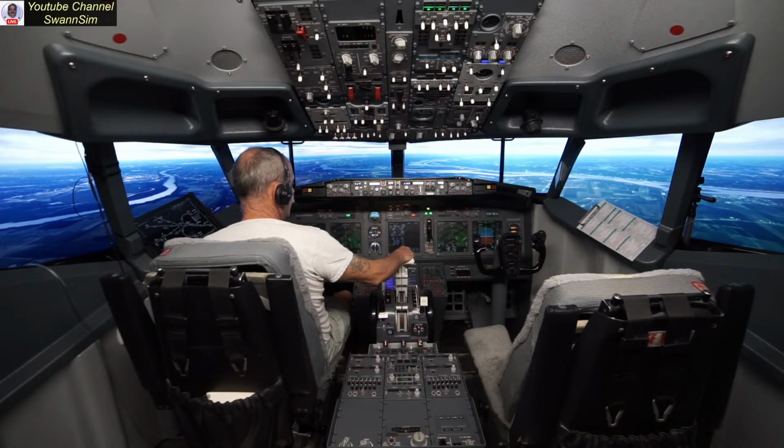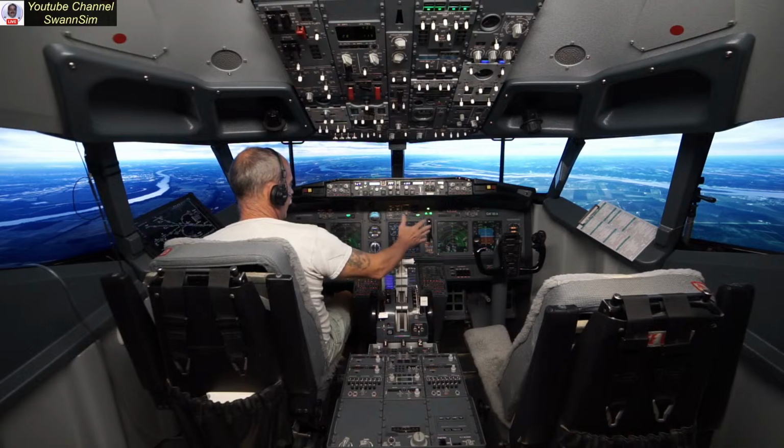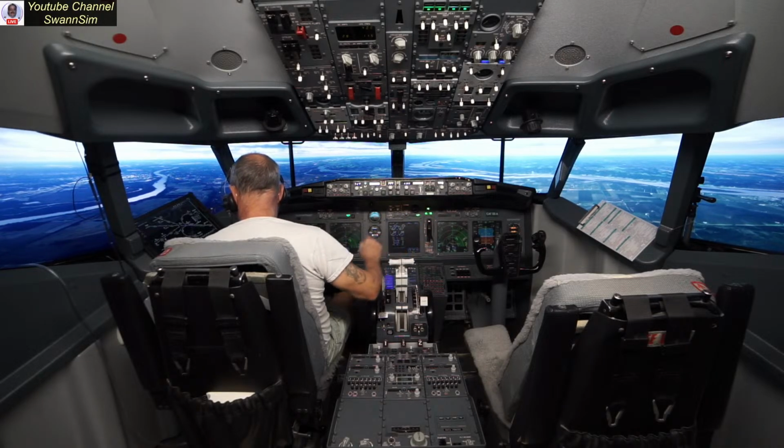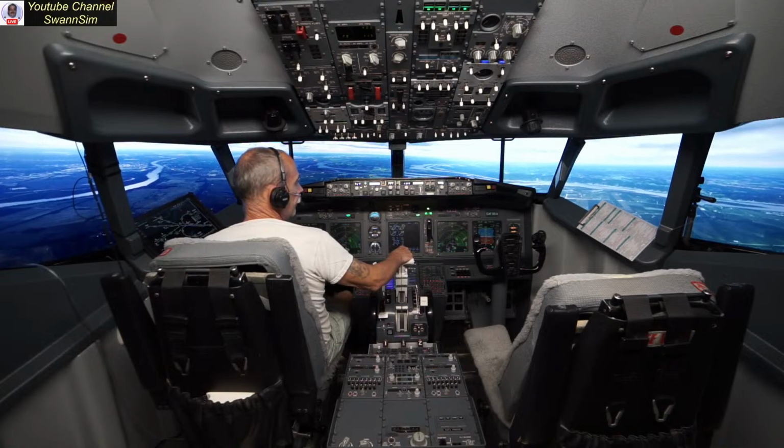So the auto flight system has been absolutely beautiful from the time I gave it to right now. The climb out, the descent, everything. Cruise, beautiful run.